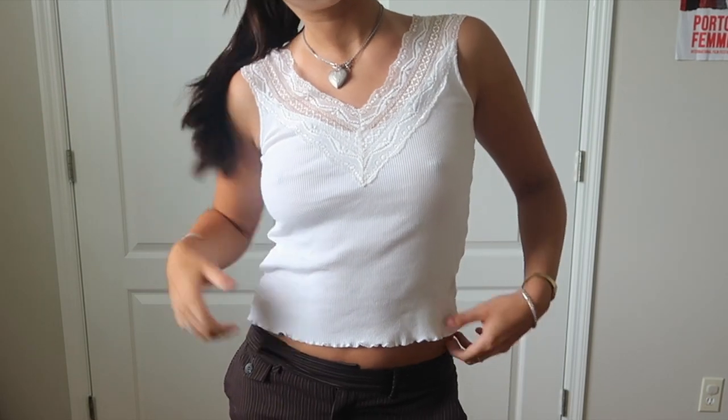Lace, V-neck, the shoulders are laced. Most of my white tees don't make it past the season, if a few months, because I sweat. So, that's my one for the summer.